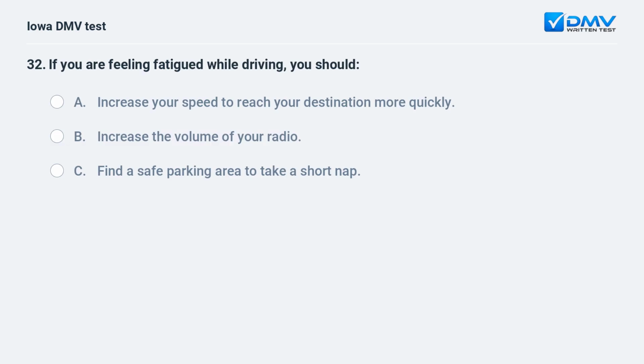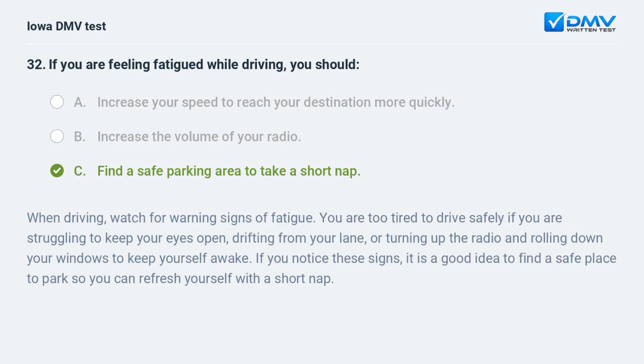If you are feeling fatigued while driving, you should: A. Increase your speed to reach your destination more quickly. B. Increase the volume of your radio. C. Find a safe parking area to take a short nap. C. Find a safe parking area to take a short nap.